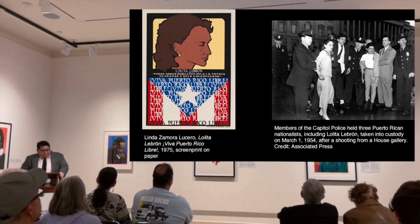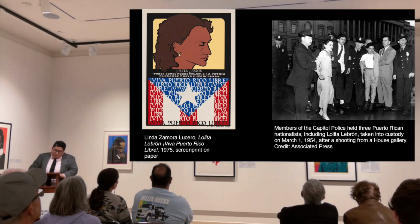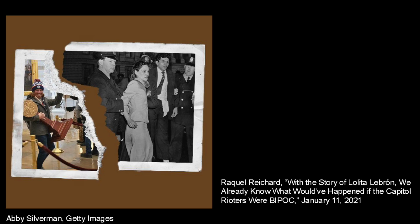Bay Area artist Linda Zamora Lucero created the screen print after learning about Lolita Lebron when she traveled to Cuba as a college student. Lucero, who sympathized with her cause, wedded Lebron's likeness and words to the Puerto Rican flag, which appear beneath her pensive portrait. After the insurrection, Lebron's biography made the rounds of news outlets regarding the disparate treatment of rioters at the Capitol.